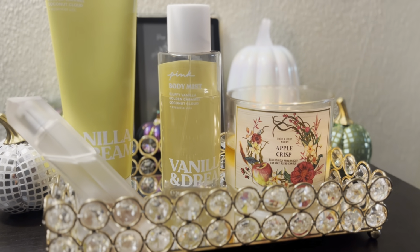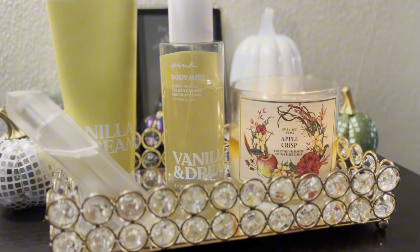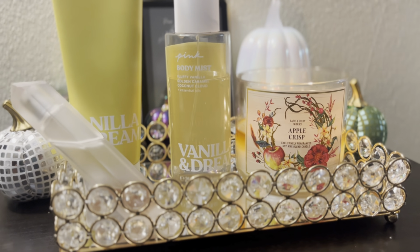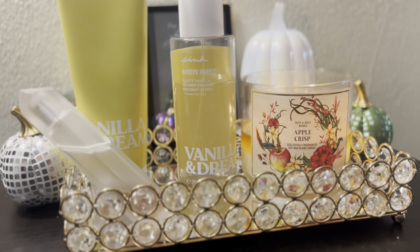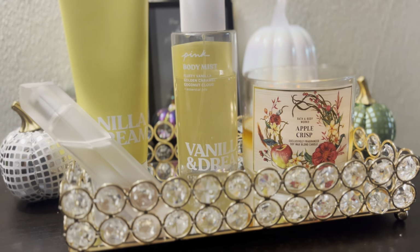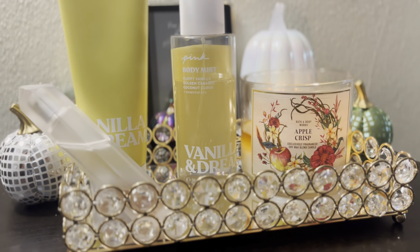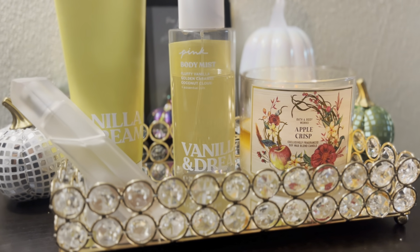Okay, so this next combination features a super throwback, at least for me. This one is no longer sold in the store, but let's talk about it. So first I have Pink's Vanilla and Dream. This one is fluffy vanilla, golden caramel, and coconut cloud. And y'all, this one is such a banger.